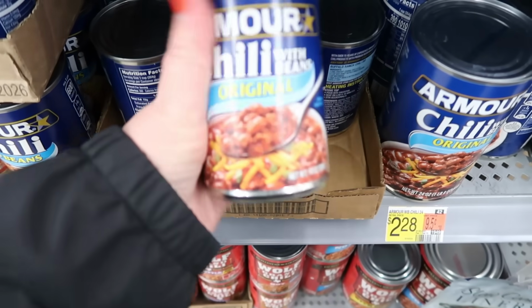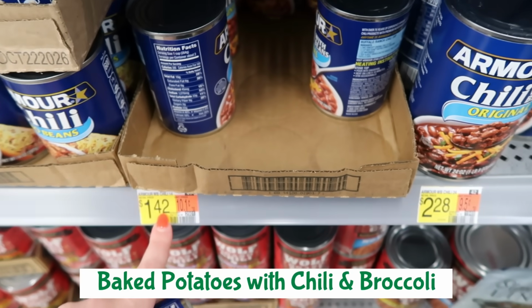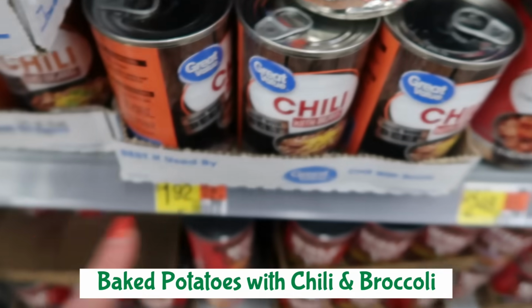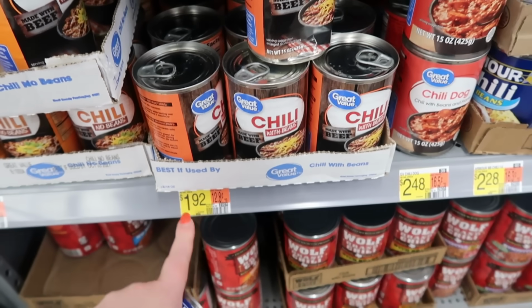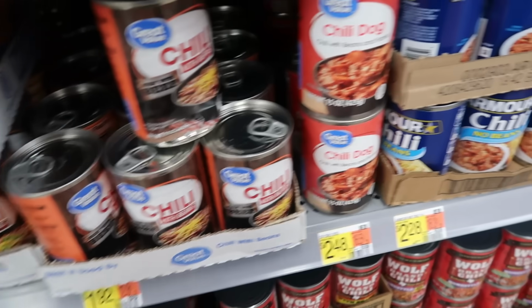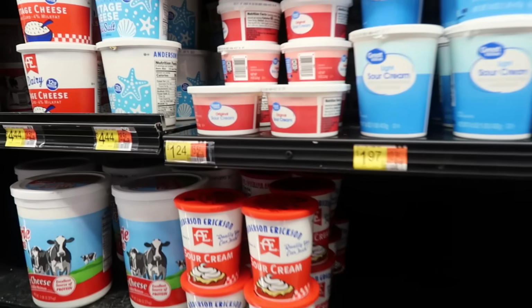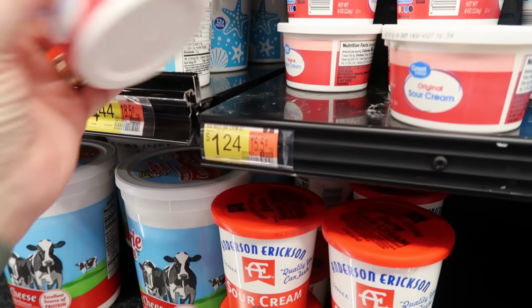All right, baked potatoes with chili is a family favorite. So we're gonna get a can of this Armour chili with beans for $1.42. It is the most cost-effective one that I priced. It's actually even cheaper than the Walmart Great Value brand. So make sure you price things. And Walmart is really great at that because you can do it before you go in store online, super easy.